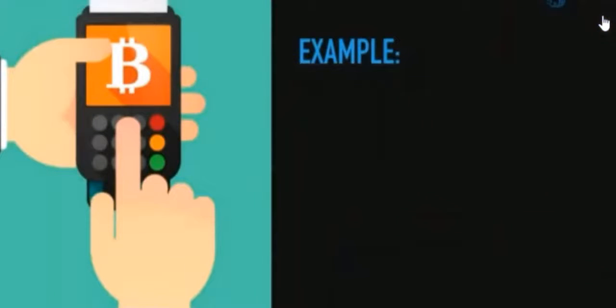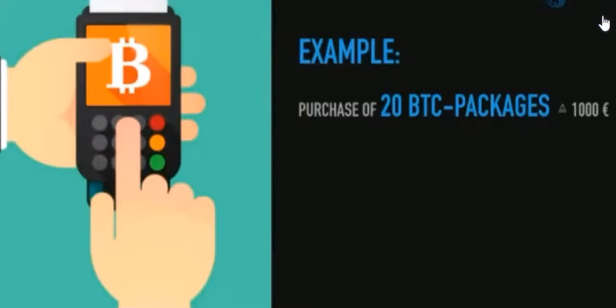Exactly. Beside the 40%. Let's take a look at an example of how this works, because this concept is different and new, and a lot of people, especially those that are new to it, don't understand. So what we're going to do is to put up an example on the screen of 20 BTC packages that would be 1,000 euro, okay?